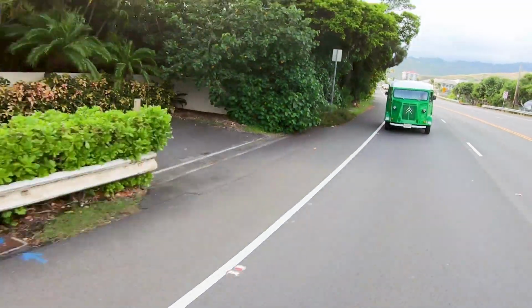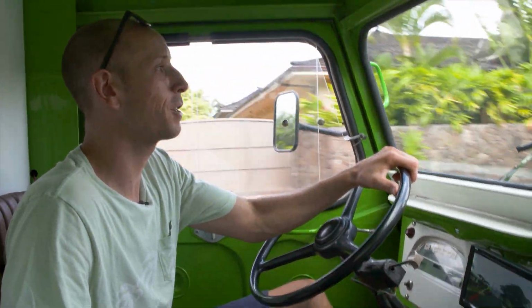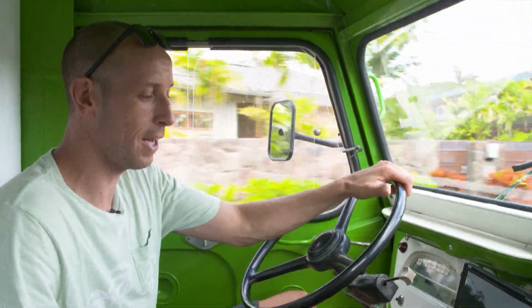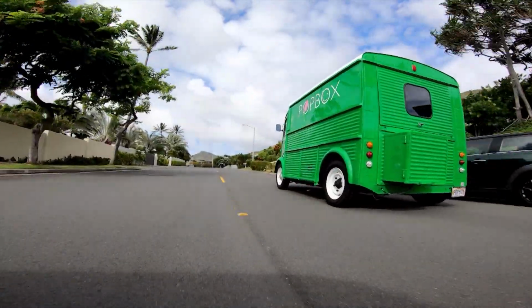We're sitting right above the front wheels on this. The turning radius is surprisingly good. I've got a Jeep Wrangler also, and this thing, it's about 12.5 feet long. You can surprisingly do U-turns in really tight places.